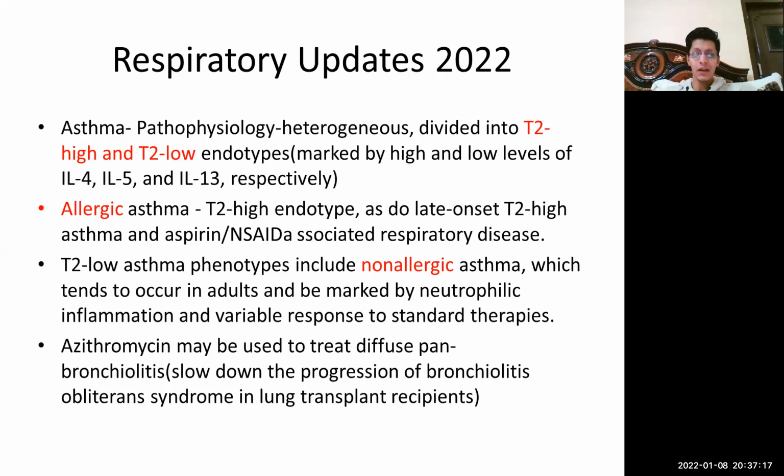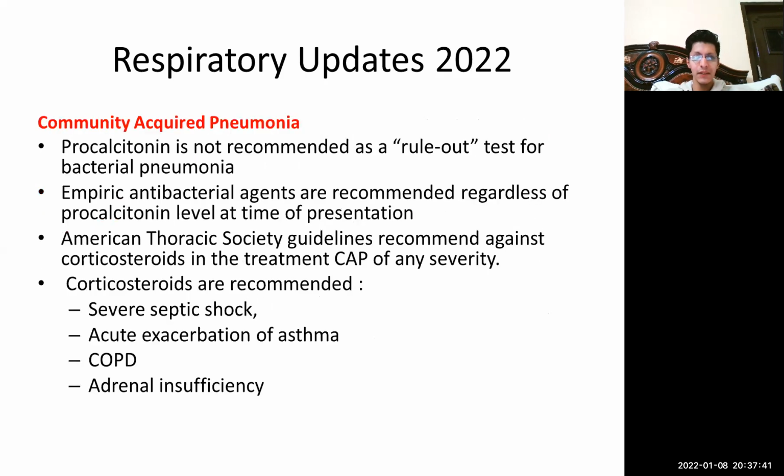and they will show a very variable, very different response to treatments, right? The very important thing here is to talk about the drug azithromycin. We have already seen its huge role in COVID-19. It is also used to treat diffuse panbronchiolitis, that is bronchiolitis obliterans. Definitely it has anti-inflammatory and antioxidant properties, so it's a very useful drug, azithromycin, right?